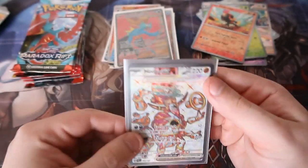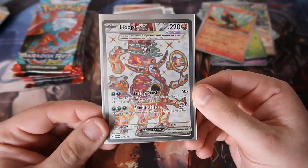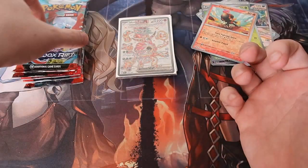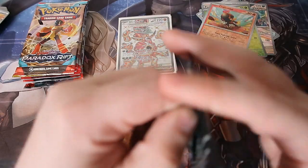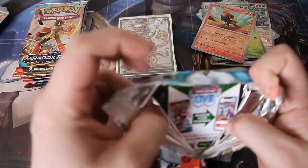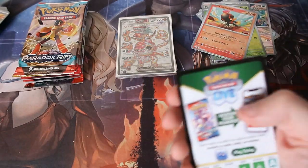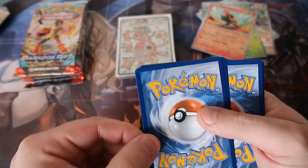Oh my flipping God! This is ridiculous, people. Three big hits! Three big hits! And we're not finished with Paradox Rift yet. Oh my God! This is insane! This combined power is definitely powerful, people. Absolutely powerful.